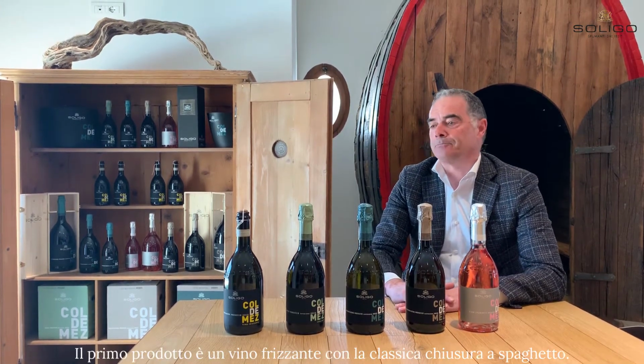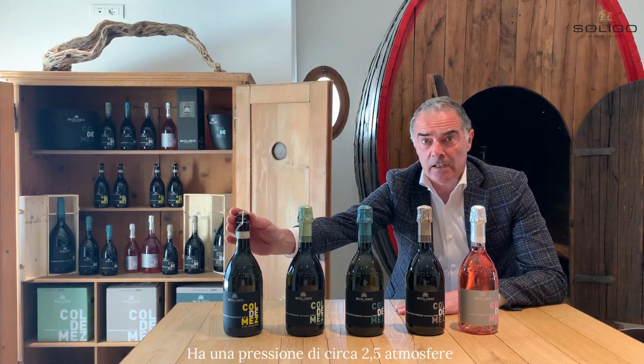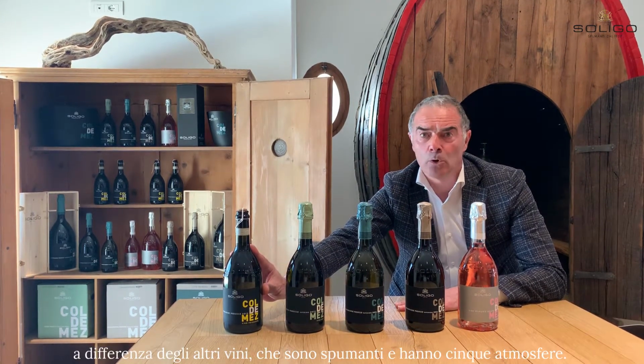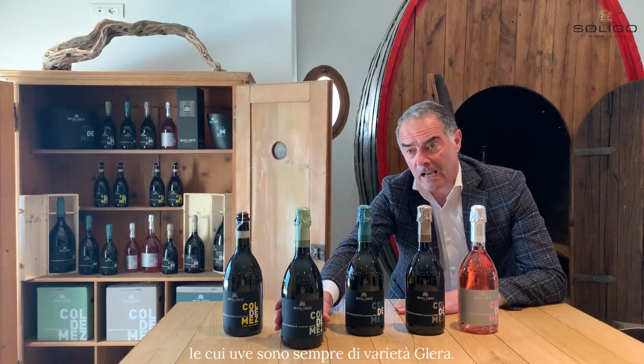The first product is a semi-sparkling wine with the classic Spago binding. It has a pressure of around 2.5 atmospheres, unlike the other sparkling wines which have approximately 5 atmospheres. This is the Asolo DOCG, whose grapes are always Glera.